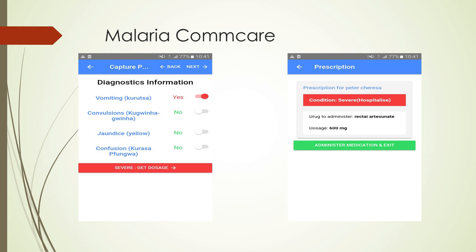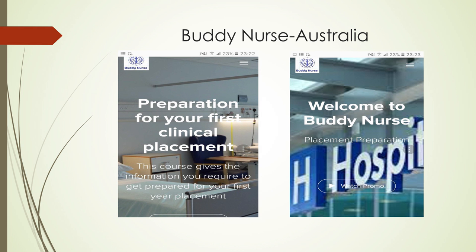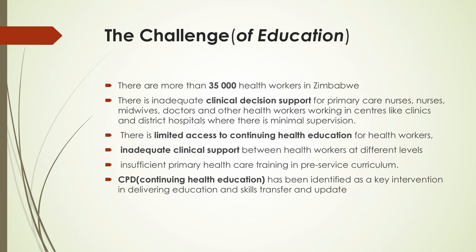So the malaria community care application really is to differentiate between severe and non-severe malaria, and the bad-ness application is really to prepare nursing students for their clinical placements when they're in hospital. But coming to the application, which I will demonstrate shortly, it's an application to deal with the challenge of providing education. In Zimbabwe, it is a requirement that healthcare workers annually are engaged in continuous professional development, and they actually have to provide evidence for having undertaken those activities. And some of these health workers work in very remote communities where there's minimal supervision and limited access, and there's also inadequate clinical support between these healthcare workers.